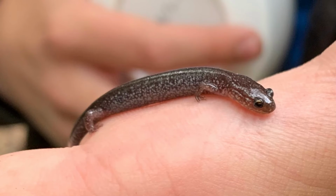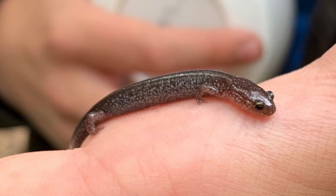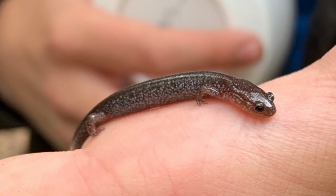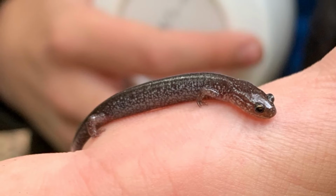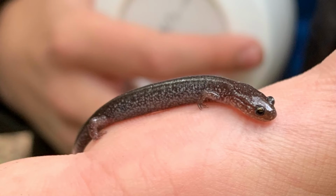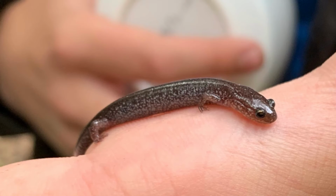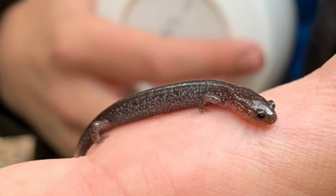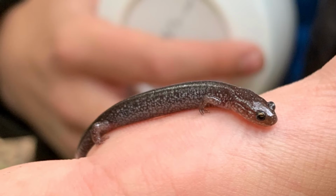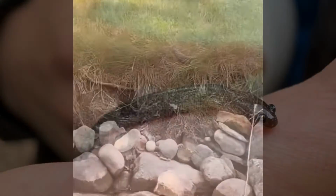This salamander was found at the same spot as the other salamander, but it's really hard to tell what it is because it's a baby. I think it might be a four-toed, but I'm pretty sure it's a darkback version of the previous one. You can find these in the same areas as the previous salamander, and they mainly feast on small bugs.